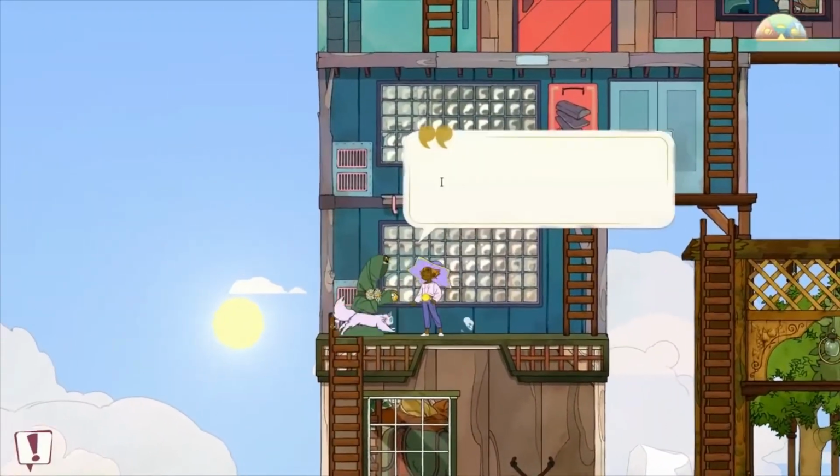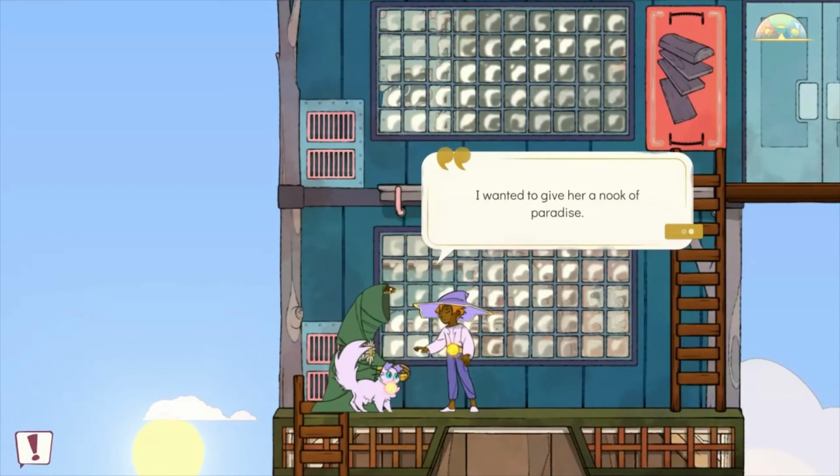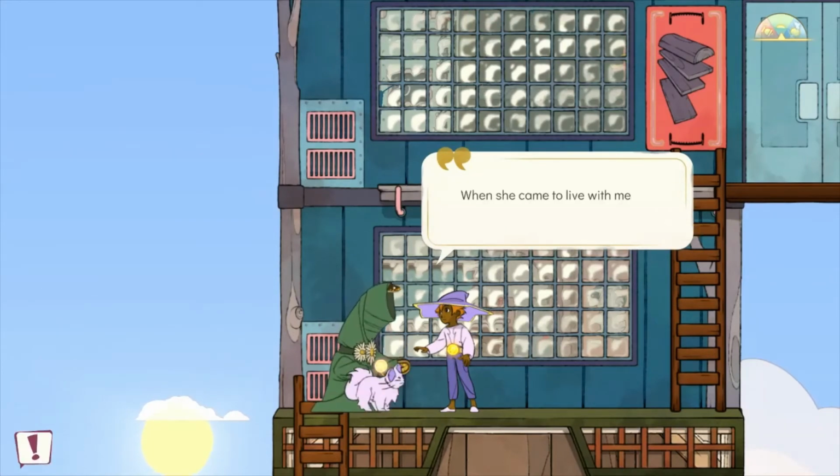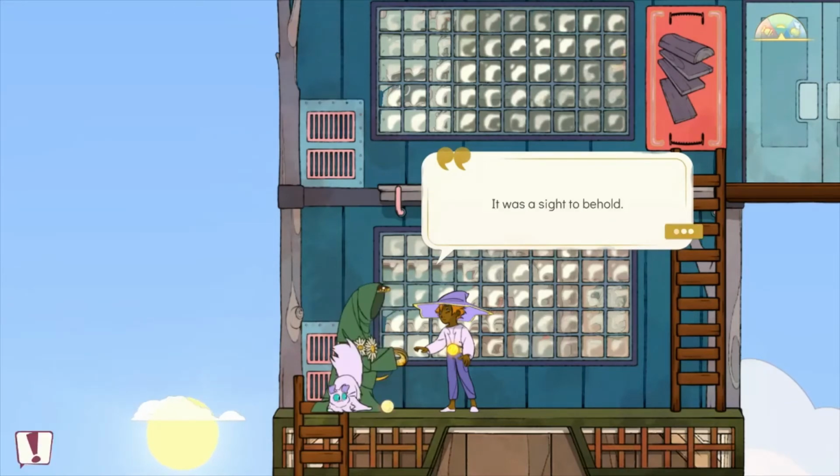A fabulous garden. I'd prepared the garden for Rose. I wanted to give her a nook of paradise. A home filled with so much love she would be overwhelmed by it. I was wrong. Incredibly so. When she came to live with me, the garden's yield grew tenfold. It was a sight to behold.